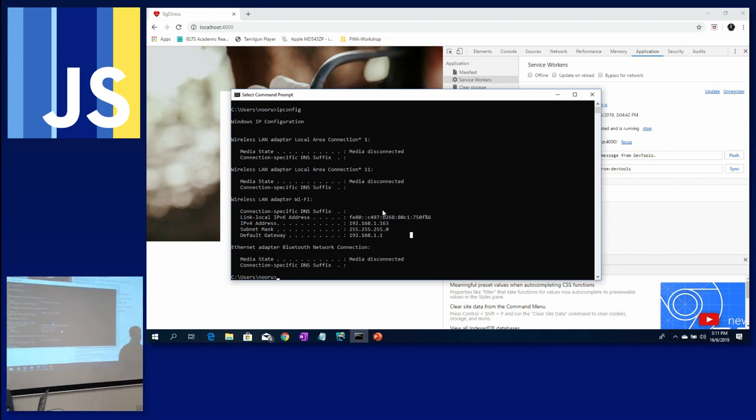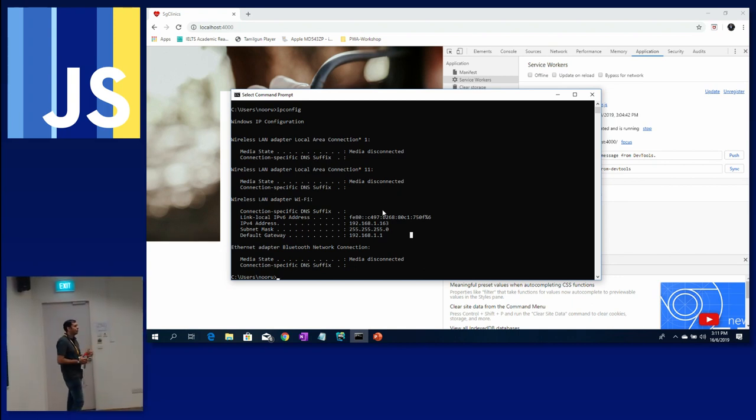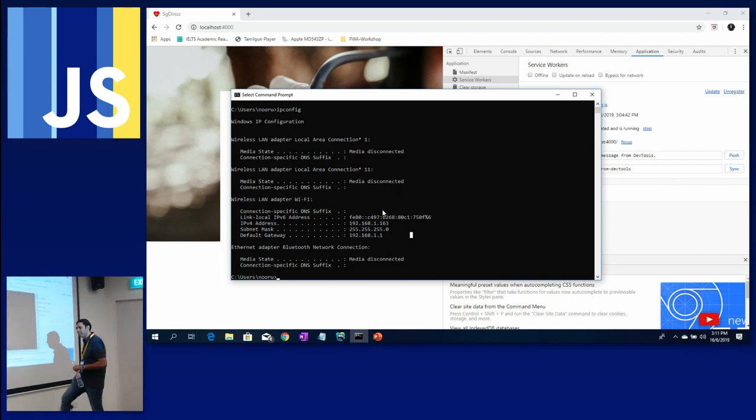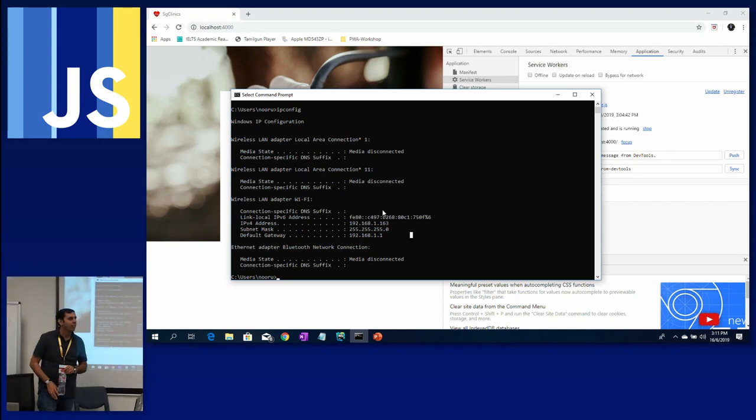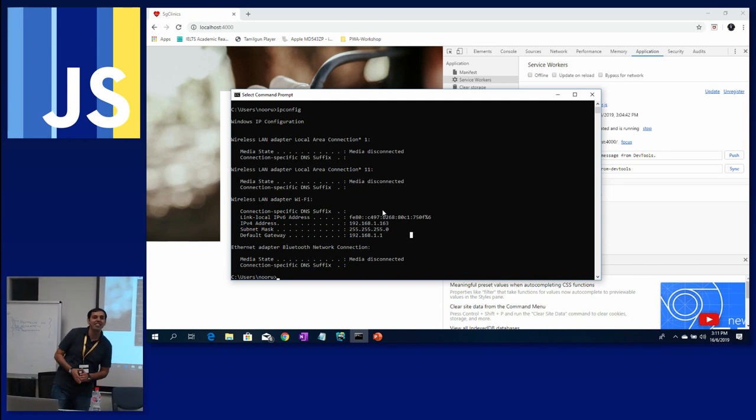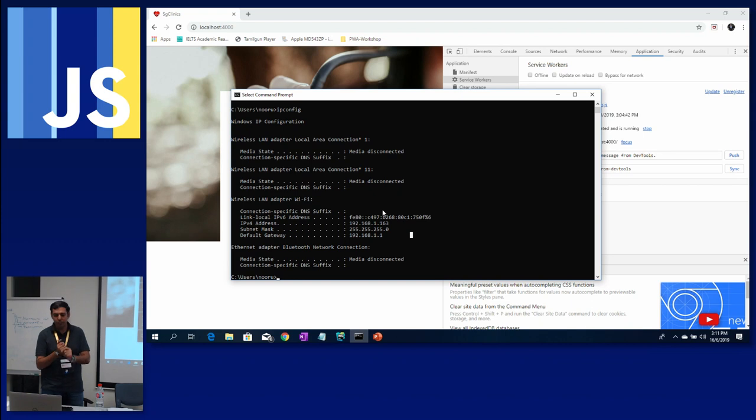No, right? Yeah, it will still complain that there is no internet or the app is not running. Yes, because we still need to write the code for how it fetches, because the service worker is not caching anything as yet. It is just installed, but it's a dummy, it does not do anything.